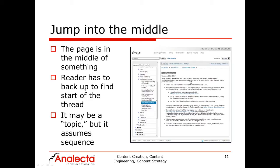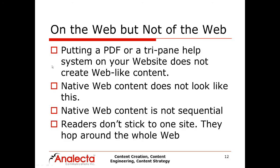So what is happening today is that an awful lot of technical communication is being placed on the web, but it is not web-like content. Putting up a PDF of what used to be your manual, putting up the tri-pane help system that used to be captive within your application, does not create web-like content. Native web content just does not look like this.